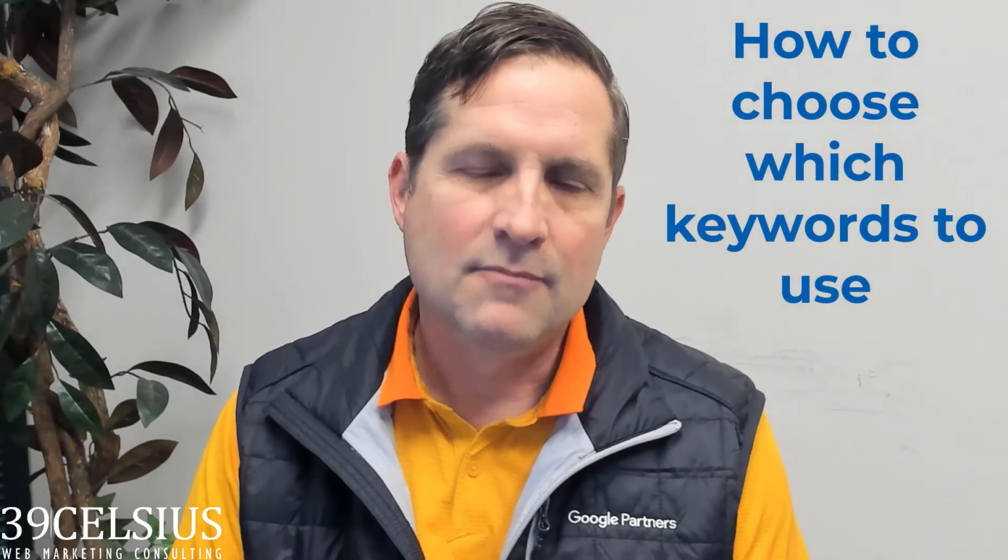So how do you choose which keywords? Here are some considerations to think about. Monthly search volume. So clearly, if there isn't enough search volume, you're not going to get much qualified traffic. The next thing to look at is competition. Some keywords are more competitive than others. Competition will drive up costs. Relevance. How relevant is the keyword to your business? These are just a handful of the factors to consider when choosing keywords to bid for in a search campaign.